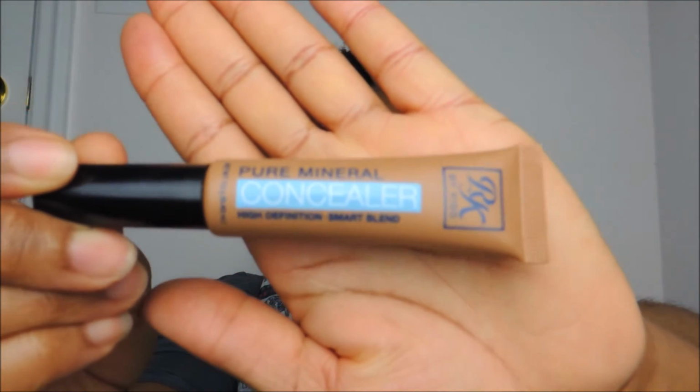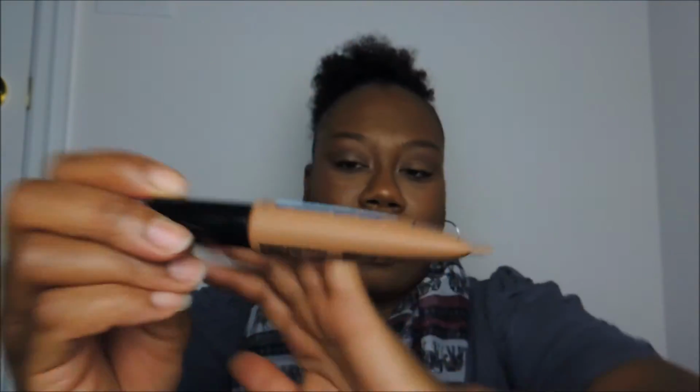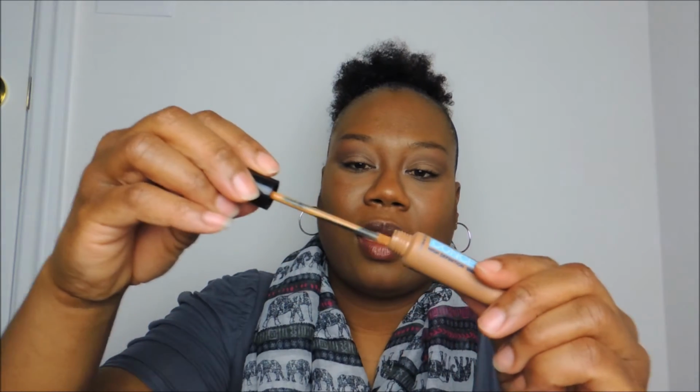This is what it looks like. And it comes with an applicator here. So I think this definitely matches my skin tone a little bit better. It's darker, it's not as light, and I am definitely going to continue to use that. Let me show you all what this bronzer looked like, because I don't think I showed you on skin what the bronzer looks like. So that's what the bronzer looks like, and I think that's definitely pretty. So I like that.